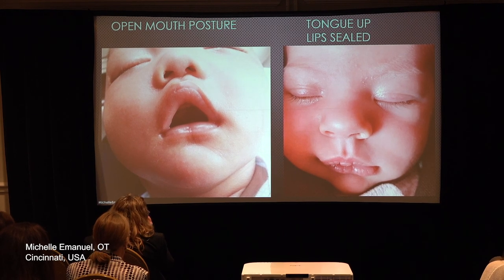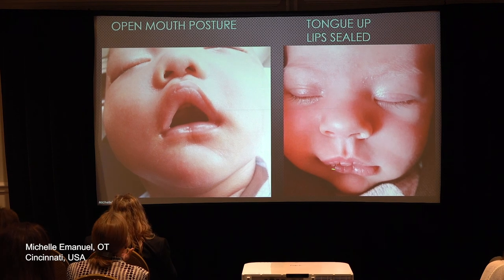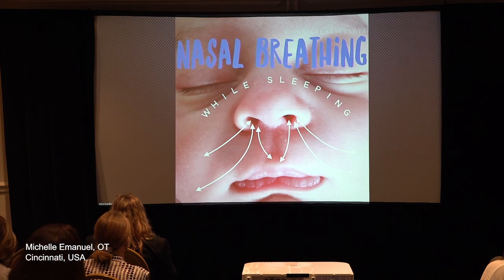Tongue up, lip sealed. This is not perfect. You see a little asymmetry. We're working with babies. What also do you see here that I said? There's lots and lots of those. You really want to go from nasal breathing, though.